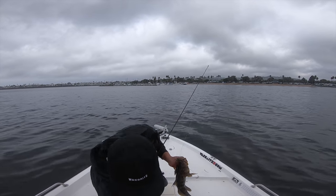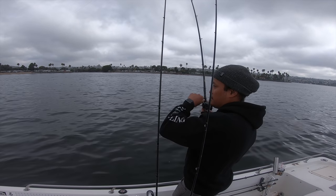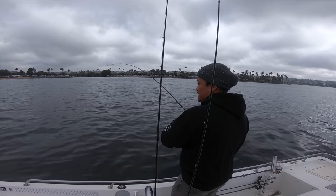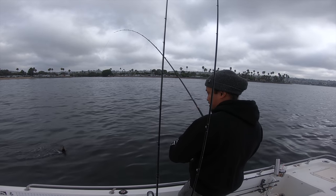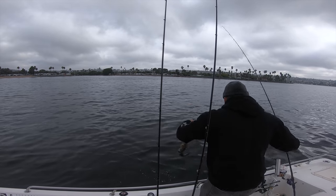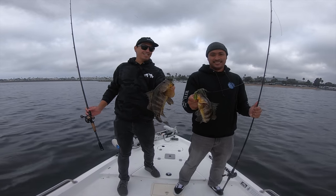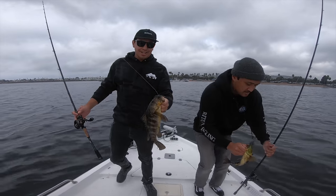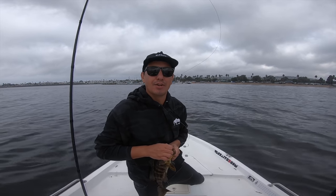We're bit. Doubles on the swim jig. There it is. Killer, that's what's up. We found a little batch of fish. We got two bites. Swim jig fish, so low and slow.